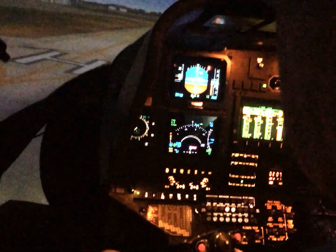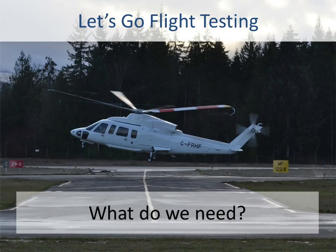The most important thing that came out of the work in the simulator was it gave Nest the confidence that the procedure would work, and that allowed them to then commit to an expensive flight test program to complete the project. So let's go flight testing. What do we need for flight testing? Well, a large part of it really is the logistical activity, getting all the right equipment, the right people, and whatever in the right place at the right time.